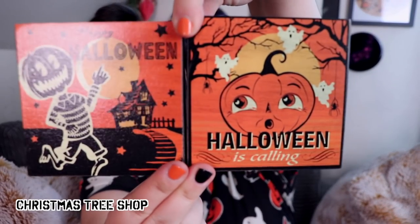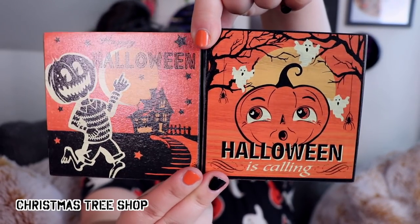Again, this was $1.99. I thought these were super cute. They had other ones, but then they got a little too cutesy for my style. So these two, I thought, went together, but also they were kind of like creepy.